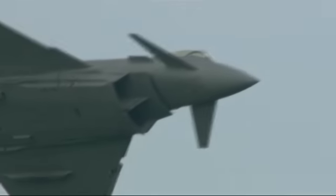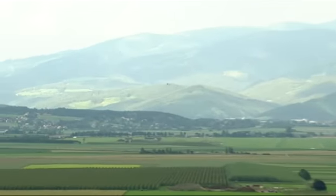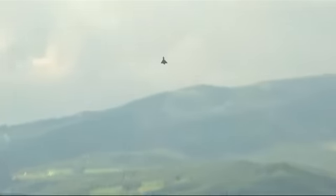Snyder third performed at 350 knots for Major Scaburri on board of the Eurofighter Typhoon, now going up to 3,000 feet.